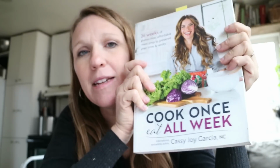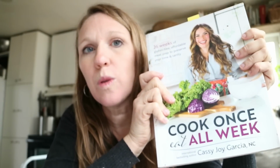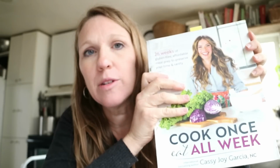Another book that I like to use is this one. I don't actually follow the principle right now, which is that she only cooks once a week. Honestly, that's hard to do for 11 people. I'm sure I could if I put my mind to it. I just don't take the time.